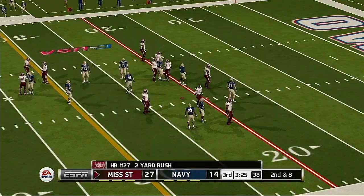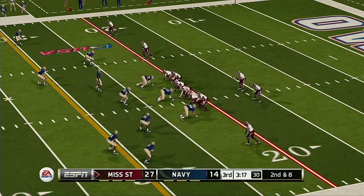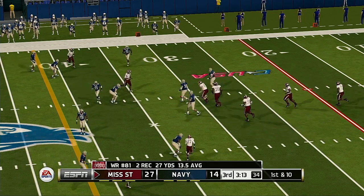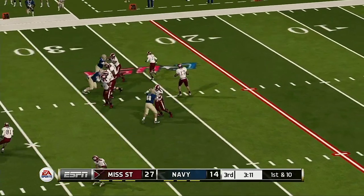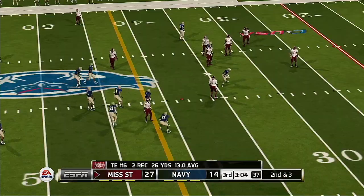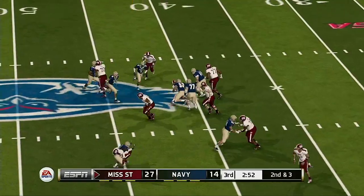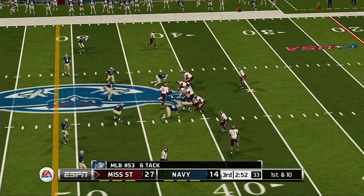Makes it to the 22-yard line. That's good for 2 yards. That makes it second and eight. Makes the catch and gets out of bounds. That's a good one. First down. They'll bring him down to the 39-yard line. And he makes it out to about the 41-yard line. That's a gain of 2. That makes it first and 10.